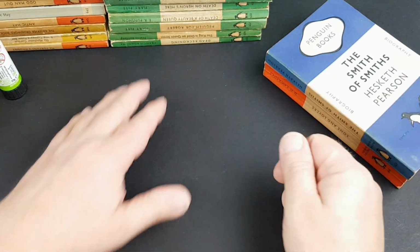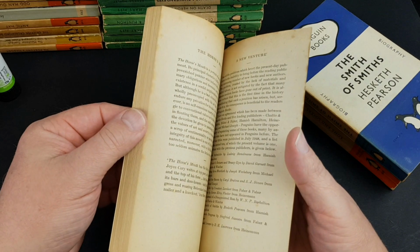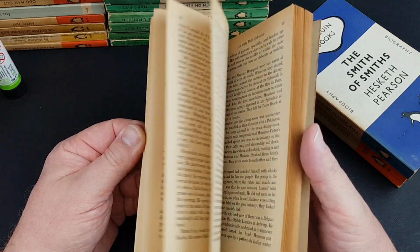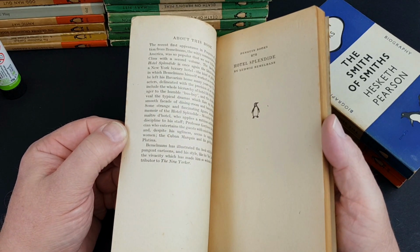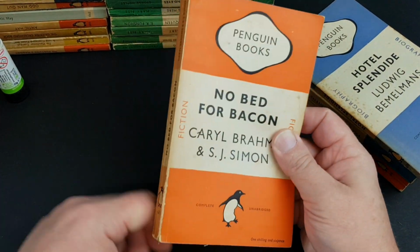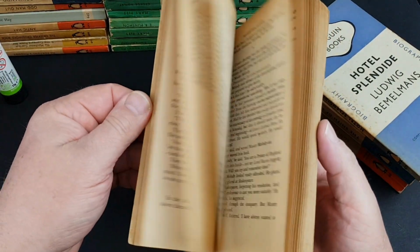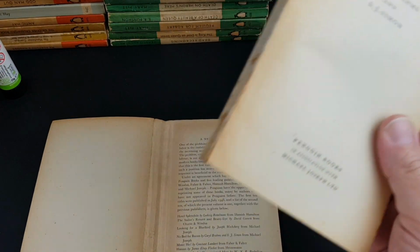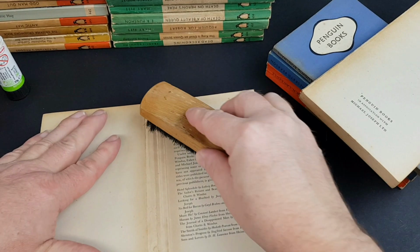1948. Hotel Splendide. No Bed for Bacon. Oh, look at this. Cover detached. Right, blimey.